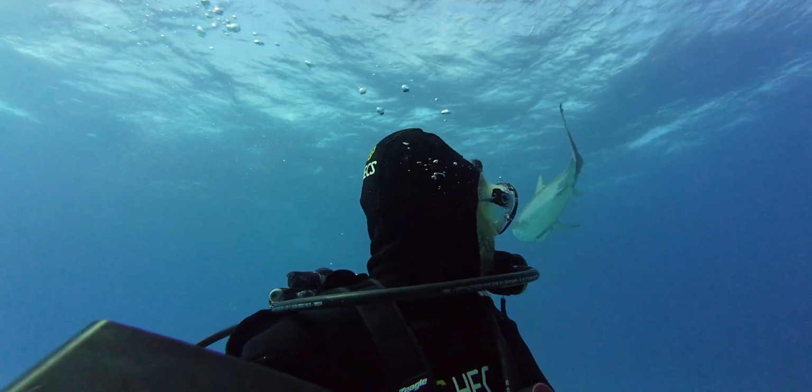Still a tiger shark that can and would eat you, so really, really important. Keep your wits about you, head on a swivel, and ready to redirect if necessary, because things can go from calm to catastrophic in a split second.